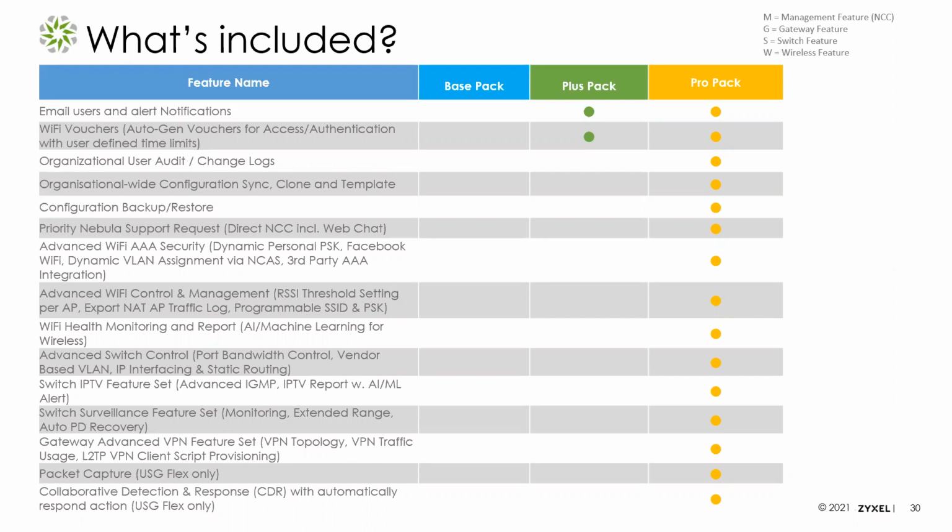Advanced Wi-Fi control, including the ability to use artificial intelligence to automatically tweak Wi-Fi settings based on issues we see on the wireless network, that requires the Pro Pack. Advanced AAA, that requires the Pro Pack. In-depth, what's the term I'm looking for here? Advanced IGMP snooping, that requires the Pro Pack.